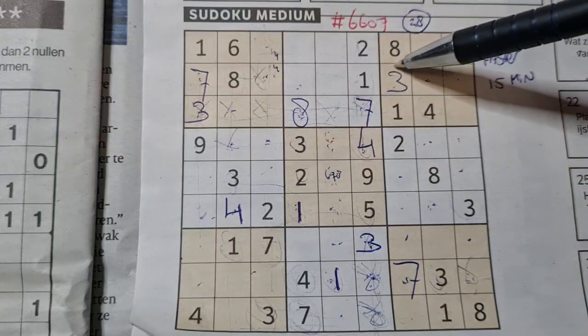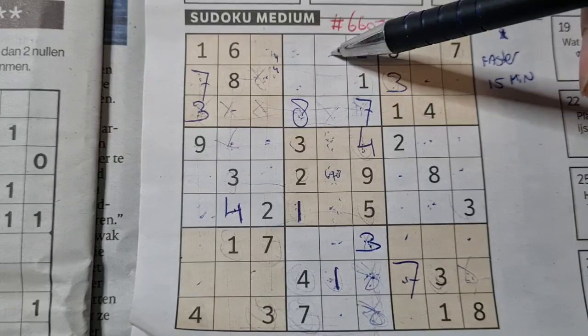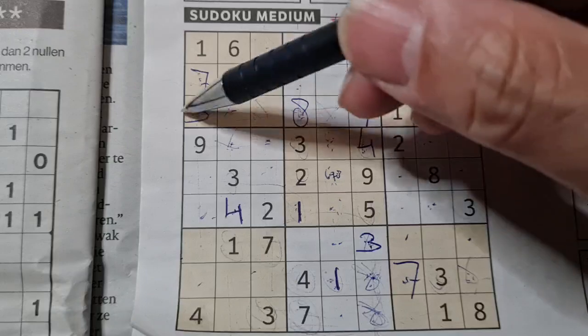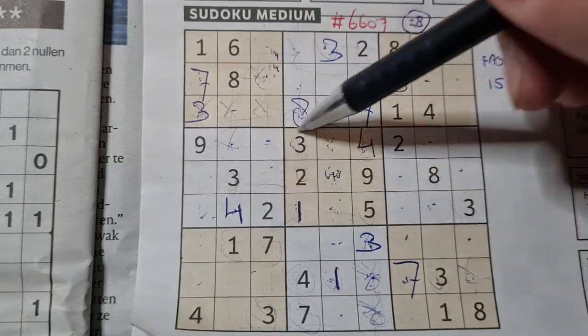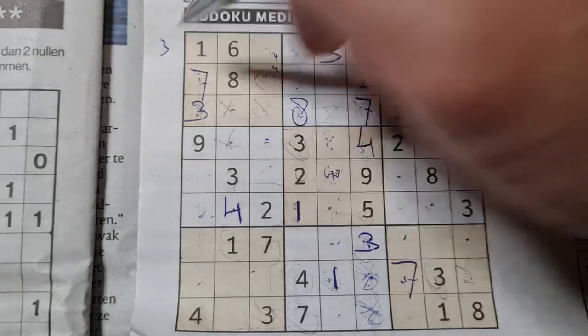3 in the third row, 3 in the second row, so in the first row, the only 2 places left for the 3 should be here or there. We see a 3 in this column, no 3 there. 3 should be there. And all the 3s are used, I can see. Digit number 1, number 3.